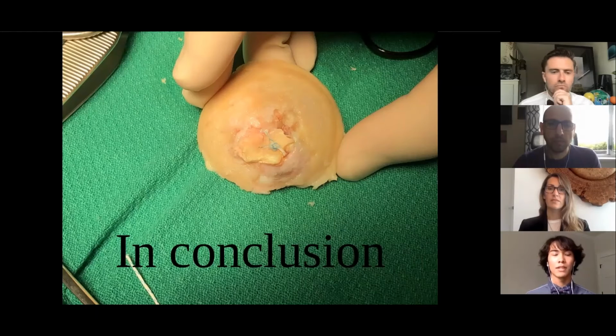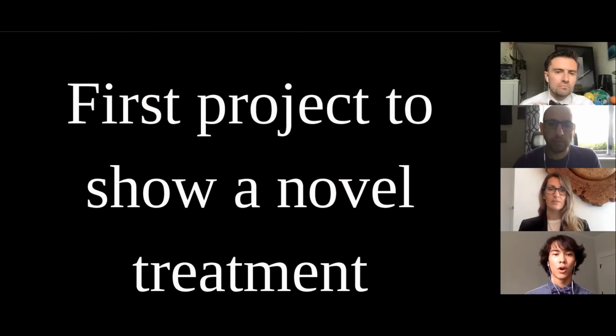In the future, I plan to market my own surgical technique and instrumentation to hospitals and surgeons. This is the first project to show a novel treatment to end the pain and suffering for thousands of people here in Canada and worldwide.